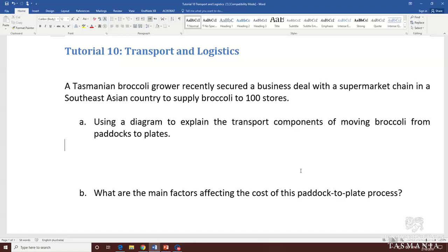They will then be unloaded from the ship and moved onto the land, and they'll be moved to a storage area. They'll have their import documentation and clearances conducted there. Then they'll be loaded onto trucks and transported to the supermarket chain, and then distributed using their trucks from probably a central point, given that they've got 100 stores. And then they'll be unloaded and sold to the consumer, onto your plate.